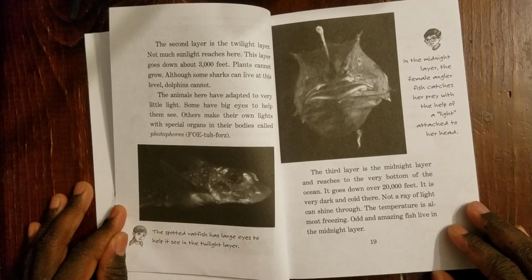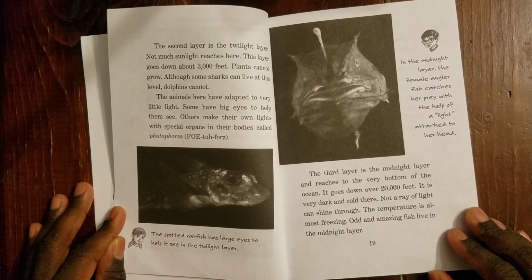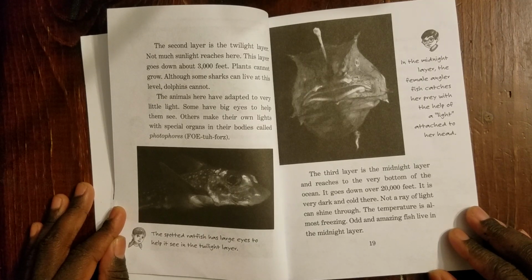The second layer is the twilight layer. Not much sunlight reaches here. This layer goes down about 3,000 feet. Plants cannot grow. Although some sharks can live at this level, dolphins cannot. The animals here have adapted to very little light. Some have big eyes to help them see. Others make their own light with special organs in their bodies called photophores.